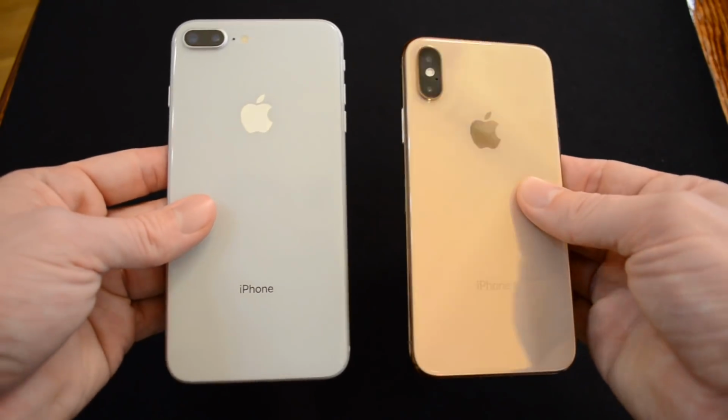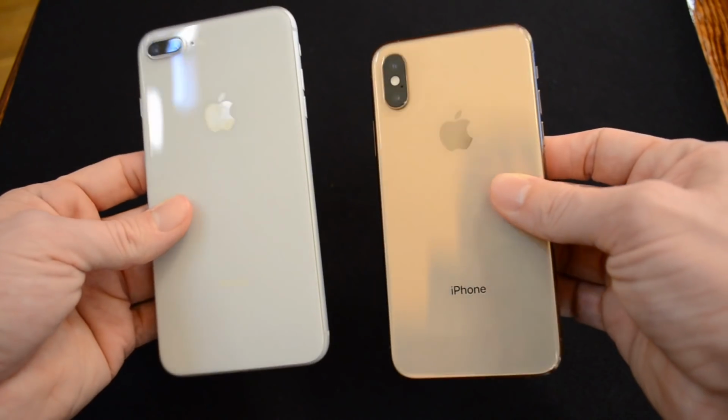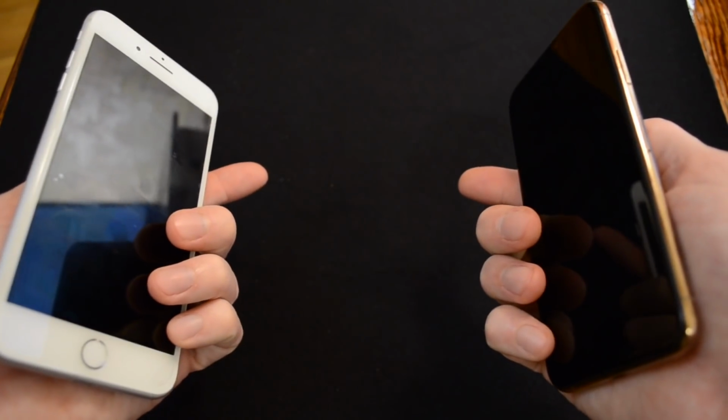For comparison, here's the silver option. It's the same as last year, so I'm showing you on the 8 Plus. Unfortunately, I don't have the space gray to show you. Oh wait, here it is.